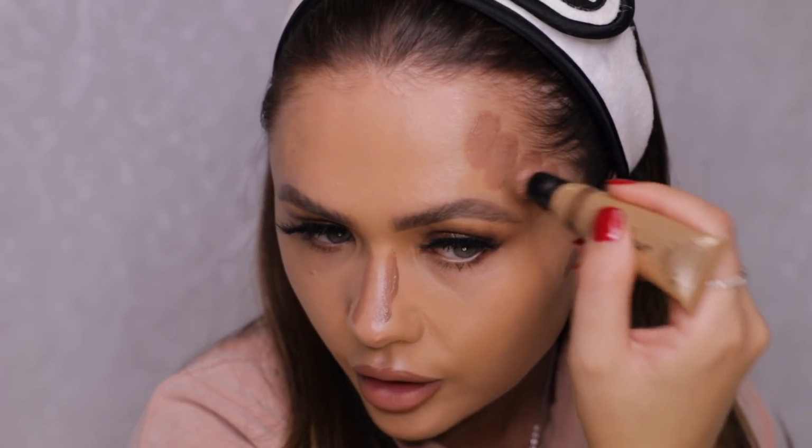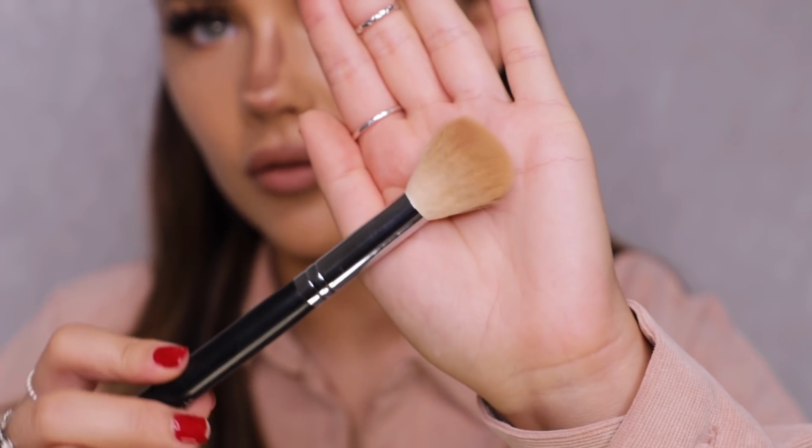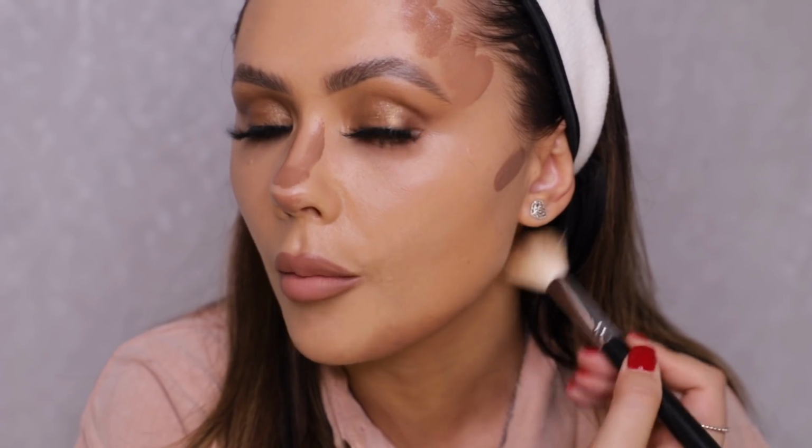Then I'm going to go along to this area and apply it into the temples, as you guys can see. You can of course contour around your lips as well. You can go around the top lip, the bottom lip to really enhance that. You can go around the chin if you want the chin to pop out more. This is a Morphe M350 and we're going to start to blend that out.